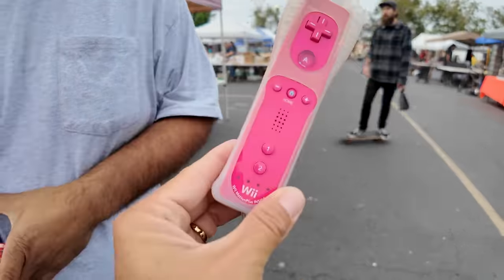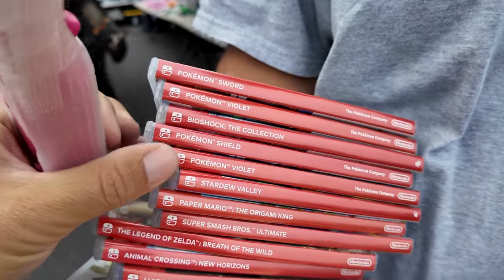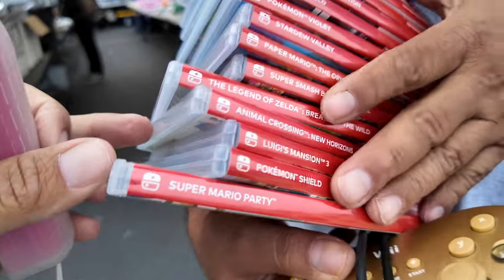What'd you buy? All right, so I bought the gold Wii controller. Pink remote. Motion Plus. And look at all these games Ricky just got. How much did you pay for all these games, Ricky? Pokemon Violet, Bioshock Collection, Pokemon Shield, Stardew Valley, Paper Mario, Super Smash Bros. Sealed, Ni No Kuni, Luigi's Mansion. How much for everything, 60. Ricky? 60? But what the audience doesn't know is they're all empty.